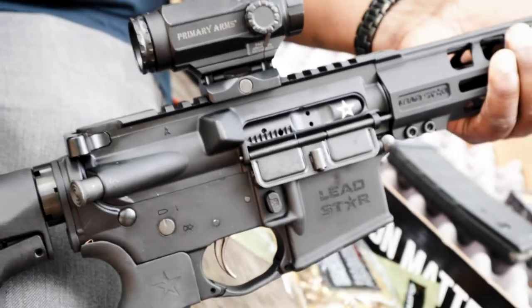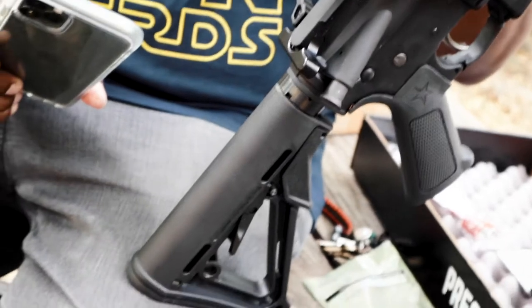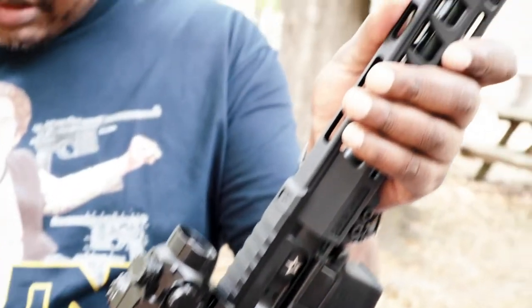Coated. The twist is 1 in 7. I'm just reading some of the details. I'll try to roll this in for you guys. Thread pattern is 1/2 by 28.